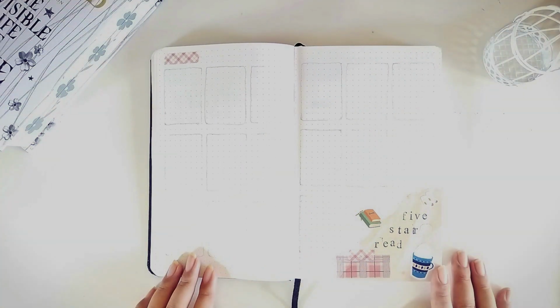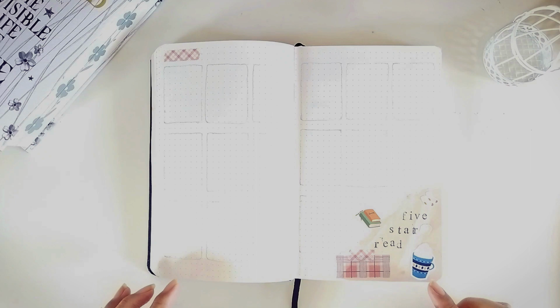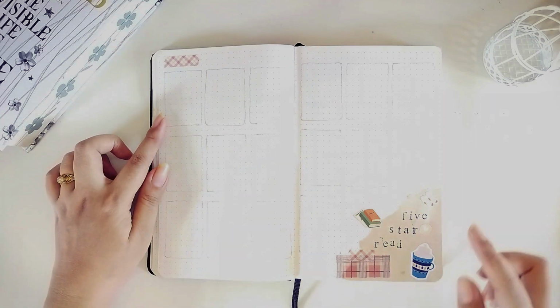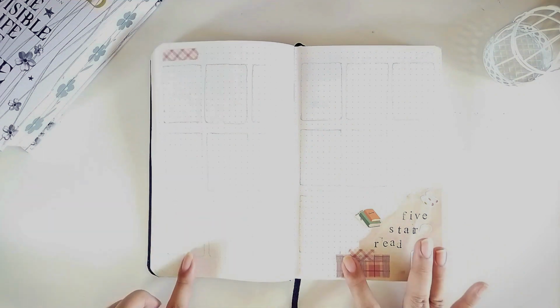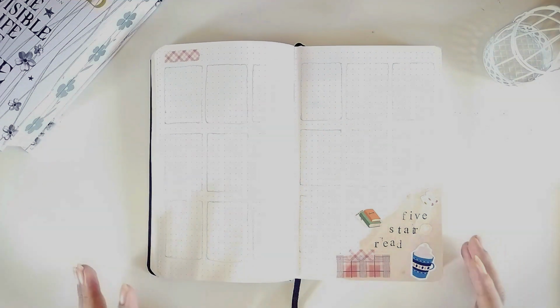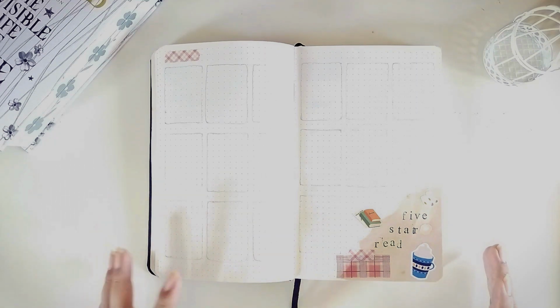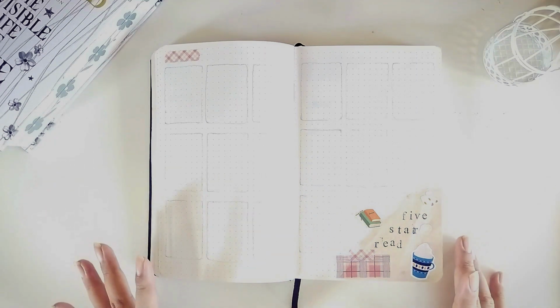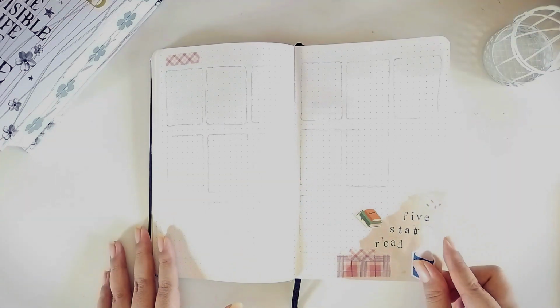Next is the new spread that I tried for the first time this year. It is inspired by Life Between Books. In this spread, I will put all of the books that I give 5 stars in 2022. I have 16 spaces in here and hopefully it will fit, because this year out of 105 books, I gave 15 of them 5 stars. So we will see what will happen next year.